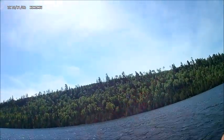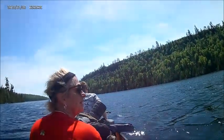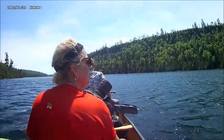Alright, pretty area of high bluffs over here to the right as we're coming down Alder, looking for a campsite on the left. Getting a little windy though.